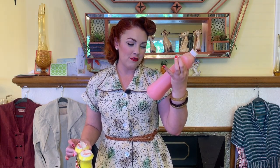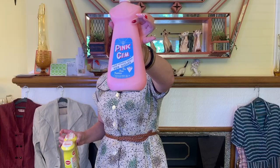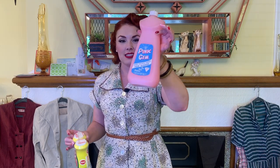It also says for fine fabrics. So I guess multi-purpose, but look how cute it is. I could not even. It says 33 cents for this beautiful pink bottle of dish soap.